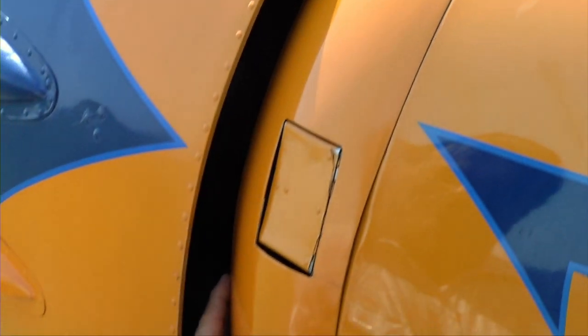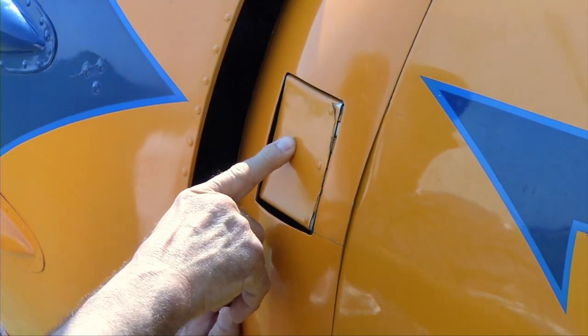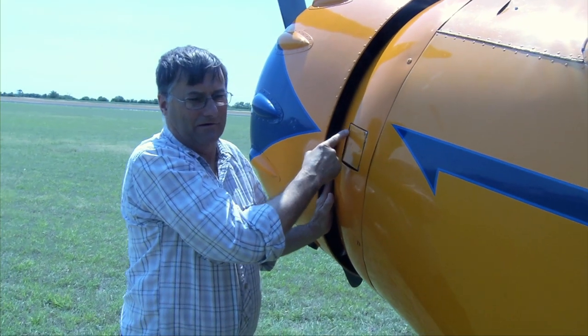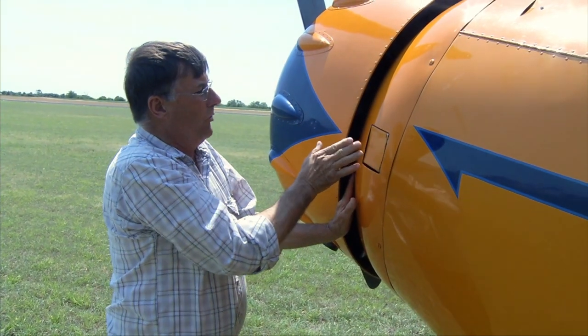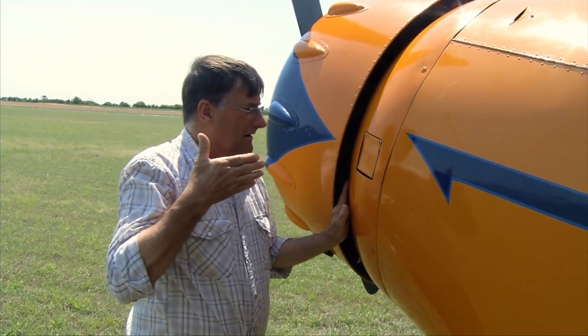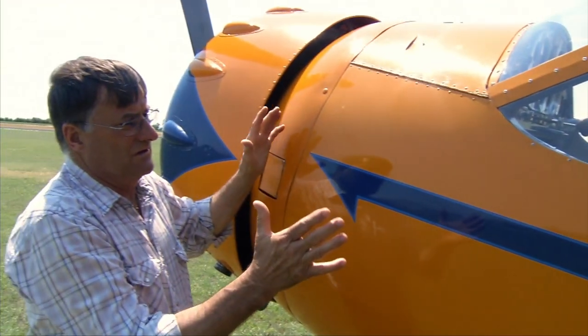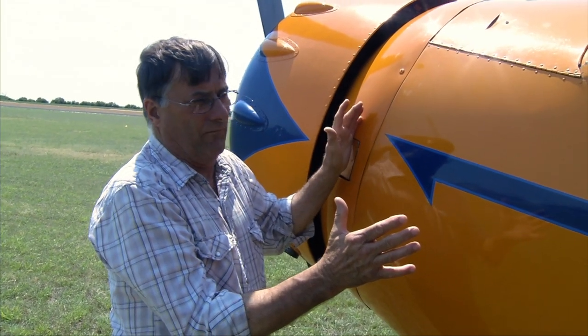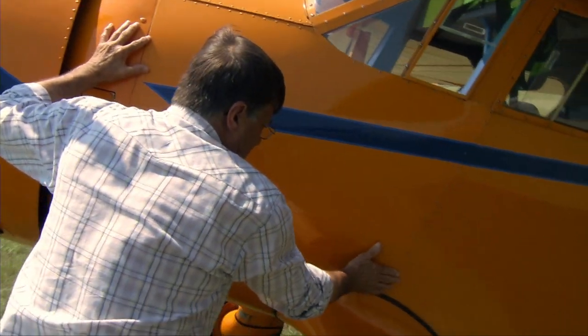And we just cut part of it away and let it roll in. This is called the Pilot Comfort Air Scoop. And I run it closed most of the time. But when you open it up, it directs cool air over the firewall, and it kind of cools the firewall a little bit because your feet are right next against the firewall. The fuselage is steel tube, chrome moly 4130, but this part is sheet metal.